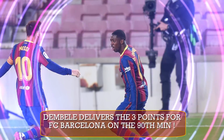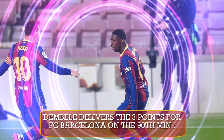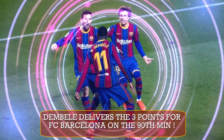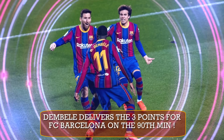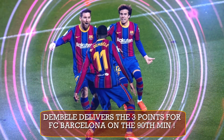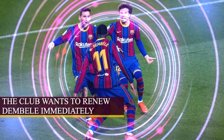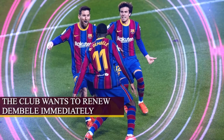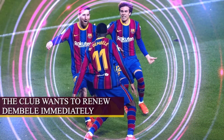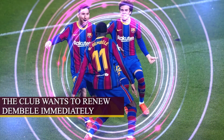The players were happy. The players were happy to see that Dembele finally yet again steps up for Barcelona in a very tough situation. And I'm so happy to see Dembele yet again step up for FC Barcelona, because right now in this moment, Laporta, Ronald Koeman, they do want to renew this player. Dembele does feel comfortable within Barcelona. A renewal is set to happen within the coming weeks, and Dembele is proving why he should be renewed with FC Barcelona, and he has been showing why he should be given that renewal over the past few games.